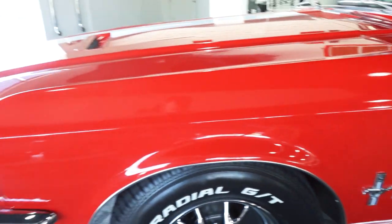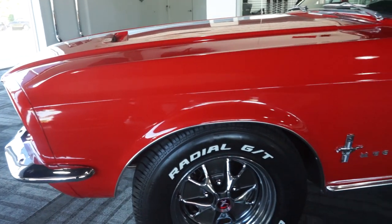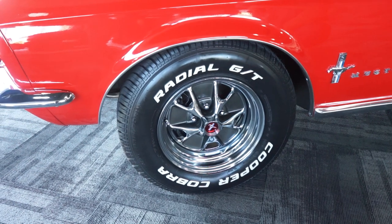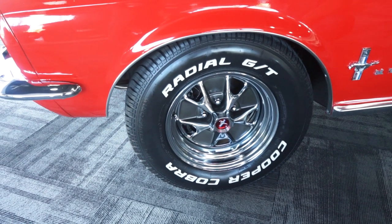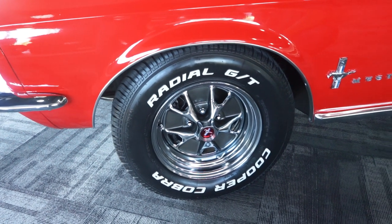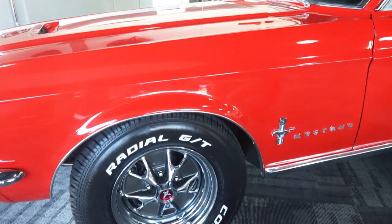Paint on the front fender's real nice. No blistering, bubbling, cracking, fading, anything like that. Your Mustang wheel looks to be in nice shape. I don't see any chrome peel or pitting. Cooper raised white letter radial tires. Those are brand new, all four corners. We put those on so you have brand new tires on the vehicle.